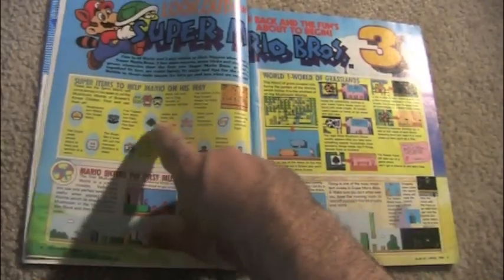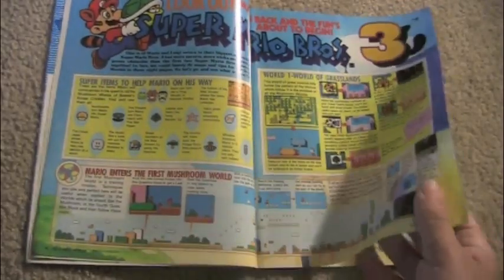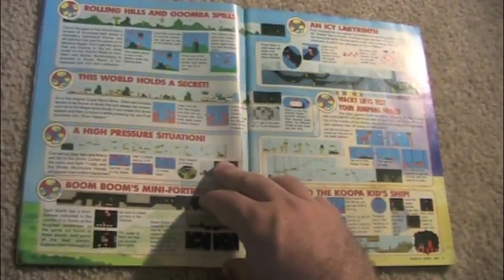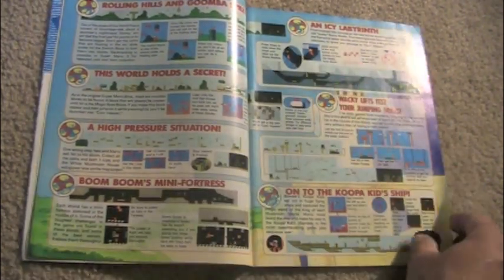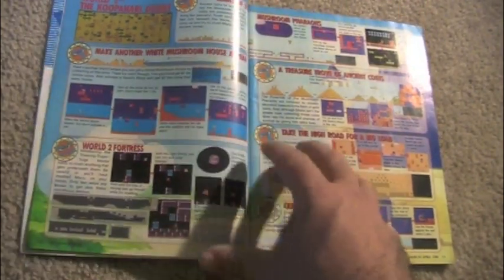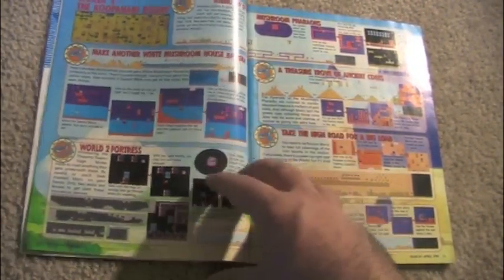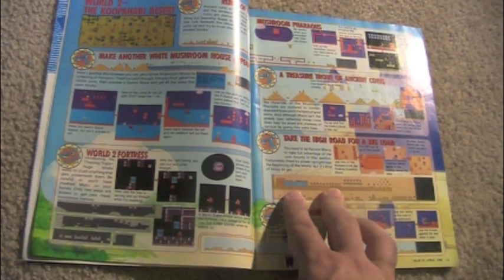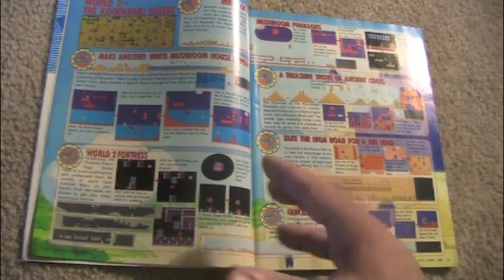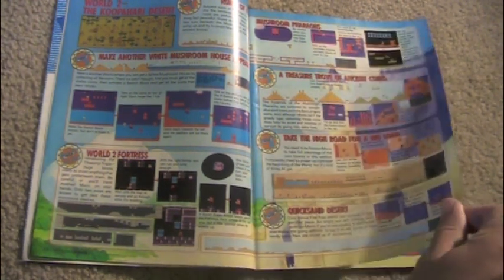And it talks about different items you can pick up. Rolling hills. I mean, I just love how they paste it together. The detail, the animation, you just don't get this anymore in magazines today. It's almost like the Nintendo Power back in the day actually showed you strategies on how to beat the game, whereas in gaming magazines today, like Game Informer, they really show previews and kind of rate the game, but they don't necessarily show you how to play the game. They've really changed over the years.